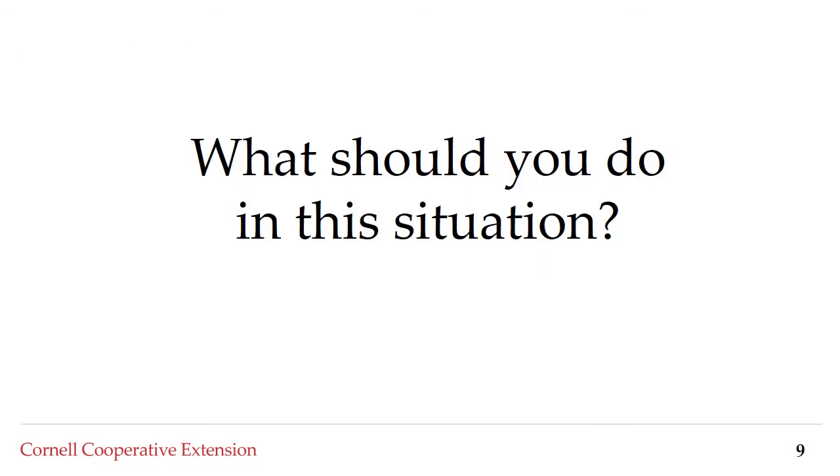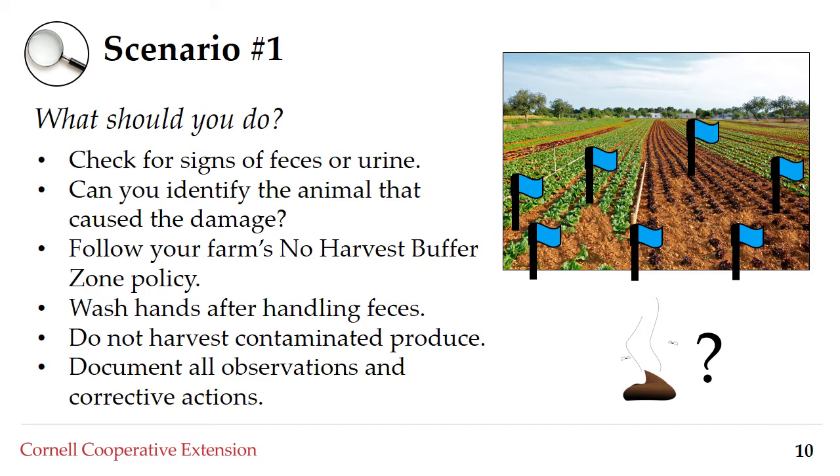What should you do in this situation? Check for signs of feces, urine, or animal tracks. Can you identify the animal that caused the damage? Follow your farm's no harvest buffer zone policy. Consider all of the factors that may determine how large the no harvest buffer zone should be.